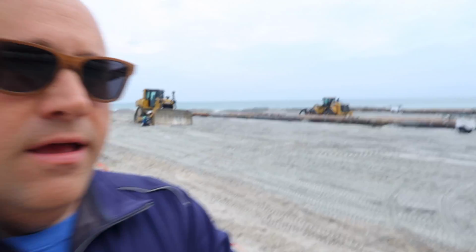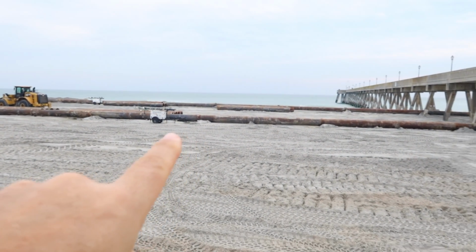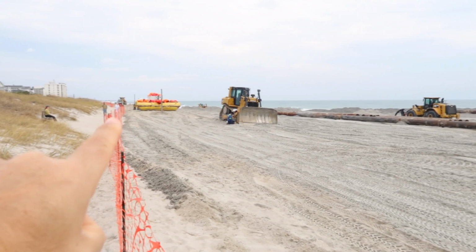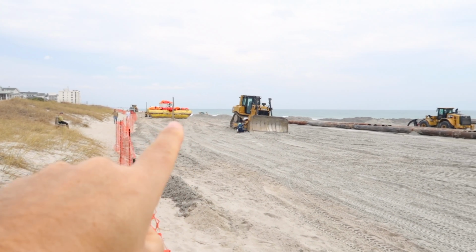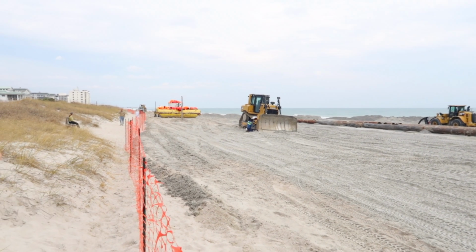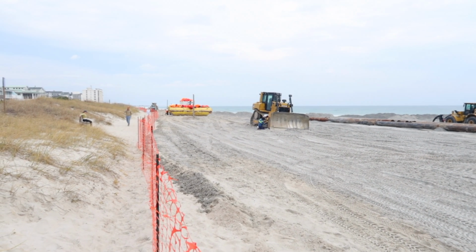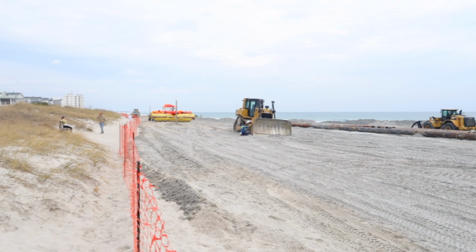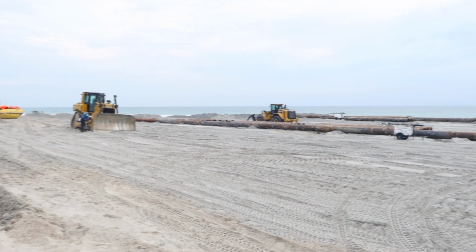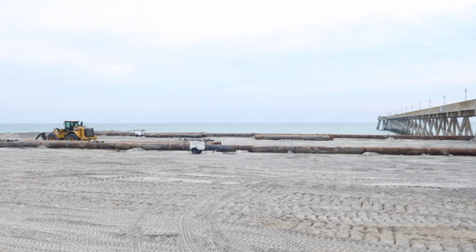As you can see, they're still piecing the piping together down through here, but just north of the pier is where they're working right now. So they still have quite a way to go. I don't know if they're going to go all the way down to Shell Island or not, but I don't think they're going quite that far. But they have made their way to the north of the Johnny Mercer Pier. Pretty awesome. It's going to be an awesome summer for these beach goers out here at Wrightsville Beach.